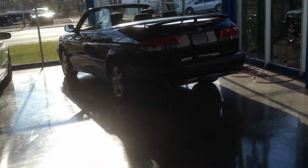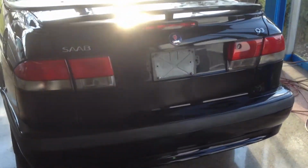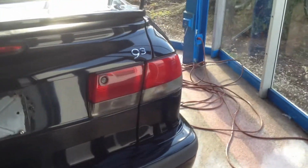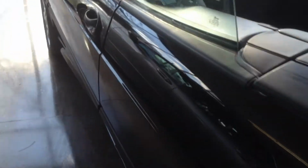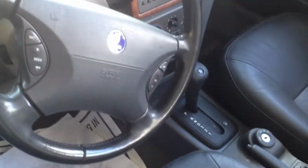They're both 9-3s. There's another 9-3 right there. The 9-3 is a beautiful car, too. I have a 9-5. They all seem to have a different radio than I do, though, which is a little odd. So, yes, we're at the Saab dealer.